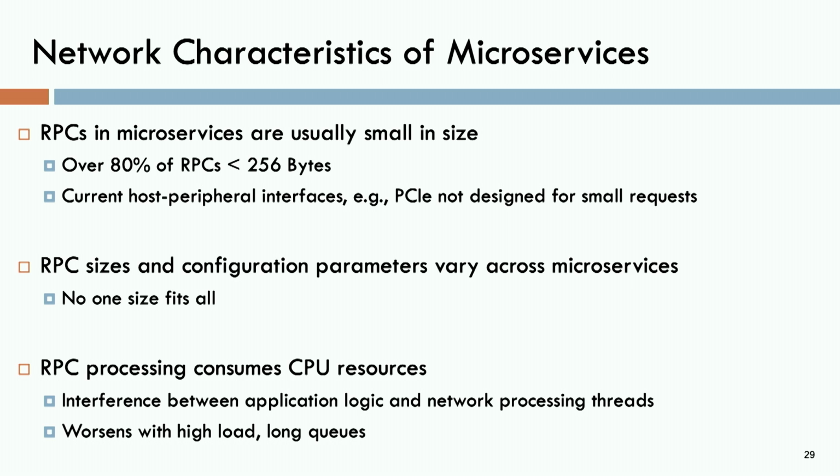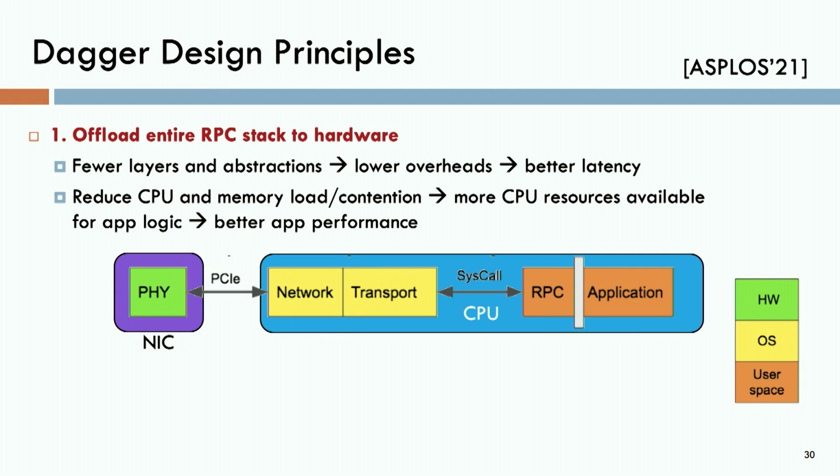Second, different microservices have very different sizes for their RPC requests and also require different configuration parameters from the networking stack. That means that this is not the kind of computation that we can offload to a hard-coded special purpose accelerator. There needs to be some reconfiguration aspect to it. And finally, RPC processing consumes a lot of CPU resources currently, like we saw before. In addition to that, there's a lot of interference between threads that do the network processing and threads that do the application logic processing. And that can result in very significant increases in tail latency.